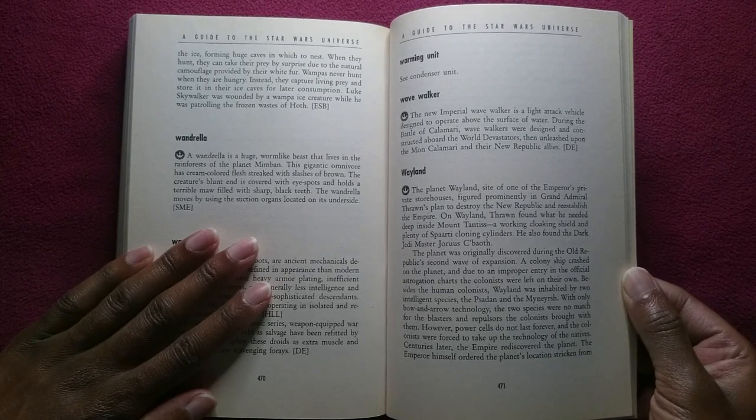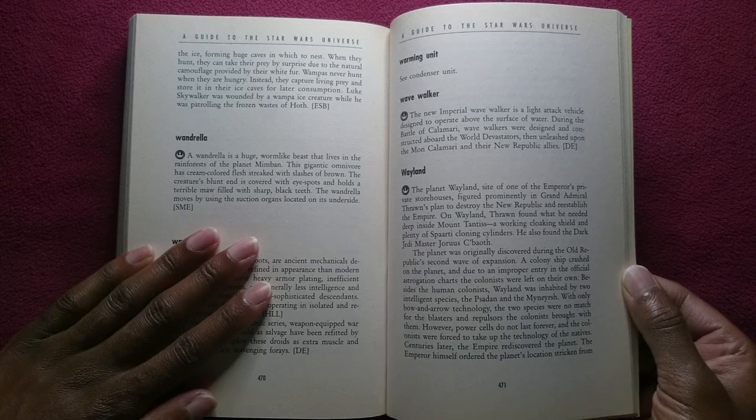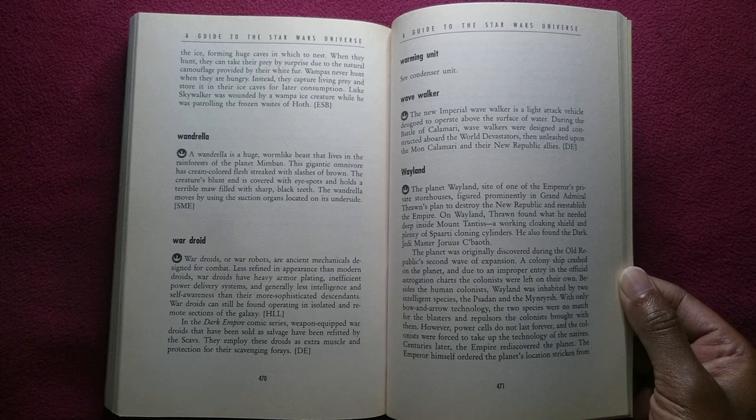Wampas never hunt when they're hungry. Instead, they capture living prey and store it in their ice caves for later consumption. Luke Skywalker was wounded by a Wampa Ice Creature while he was patrolling the frozen wastes of Hoth.